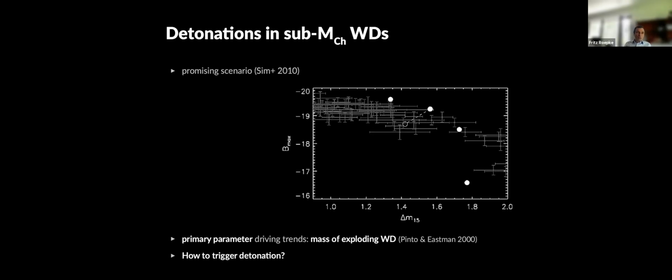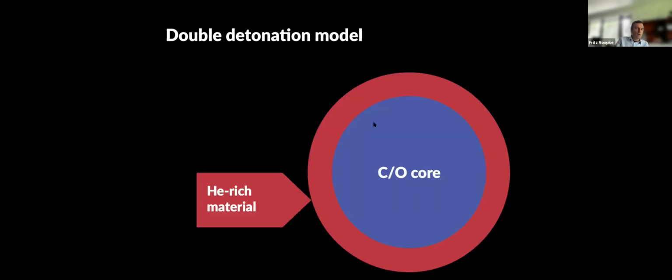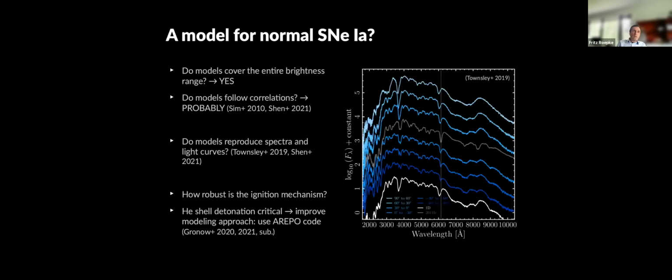Now, the question for the sub-Chandrasekhar mass explosion models is how to trigger the detonation in the first place. And of course, again, this relates to the progenitor evolution. Is it a dynamical phenomenon in the interaction of a double degenerate system? Is it more classical accretion in a single degenerate system? I will actually now turn to a more generic point of view. In all these cases, the explosion mechanism involves a layer of helium-rich material that is accumulated on top of a carbon-oxygen core. It undergoes a detonation, drives a shockwave into the core, and then sets off a secondary detonation there.